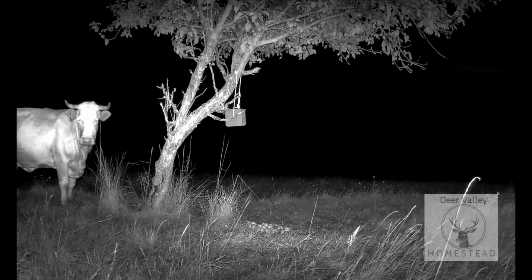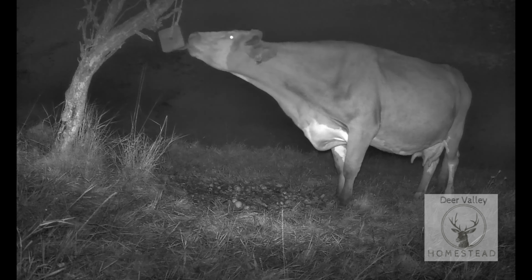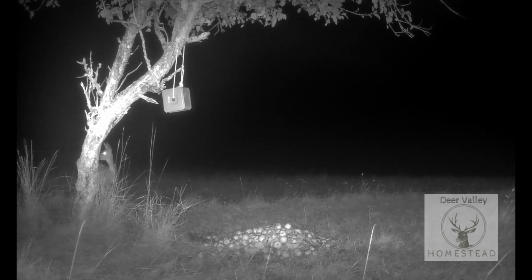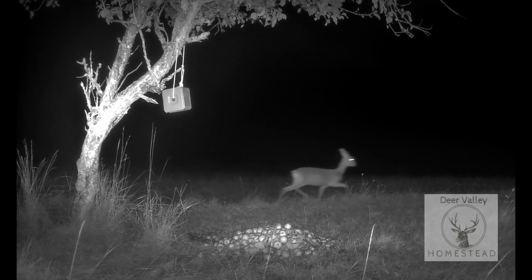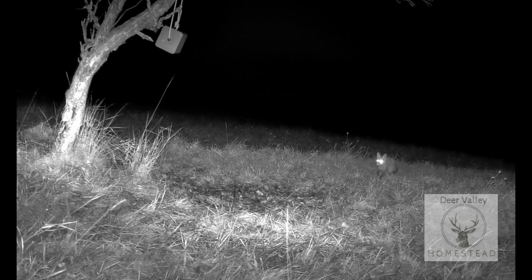Quick check in with our wildlife camera. We had a new animal that we've never seen before, and that is a cow that has been terrorizing the local village. I've seen the farmer on a number of occasions trying to find this guy, but he seems to like to stop by at night. We had this young fawn and this fox come in for a quick check.